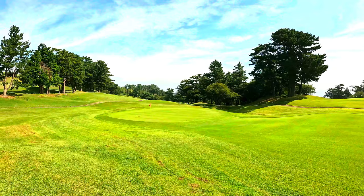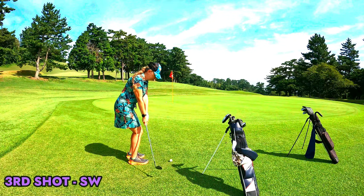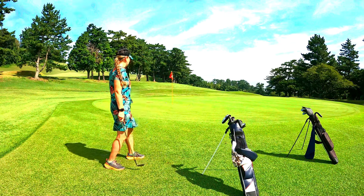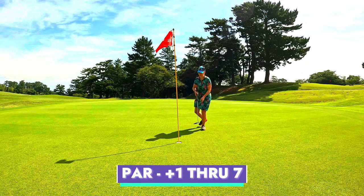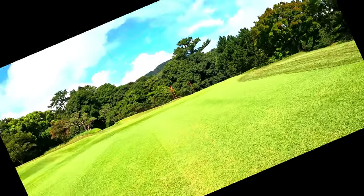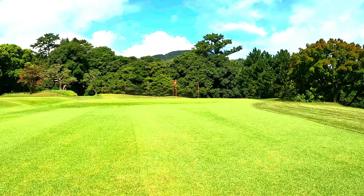Oh, that just died. On to hole 8. It's a par 5 with a stroke index of 5. Can I continue this par train? Let's see.